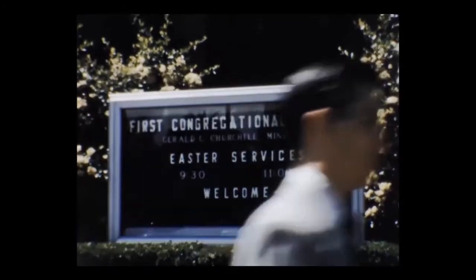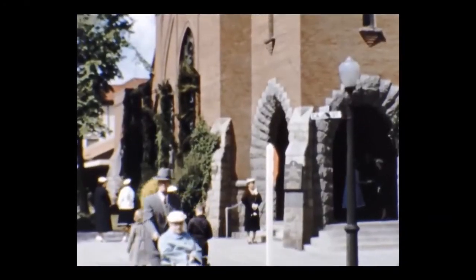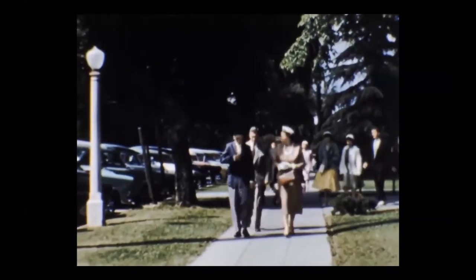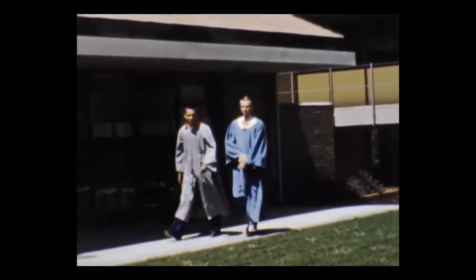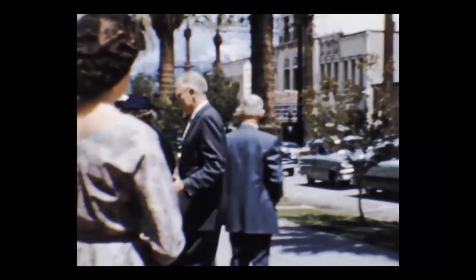Well, there's other stuff that was fun that we've captured, of course, as well. Easter in the 1950s. The Paynes were members of First Congregational Church, and so Mr. Payne brought the camera down Easter morning. Notice that there is no electric stoplight at that intersection yet. There's still a stop sign. Fox Theater in the background.